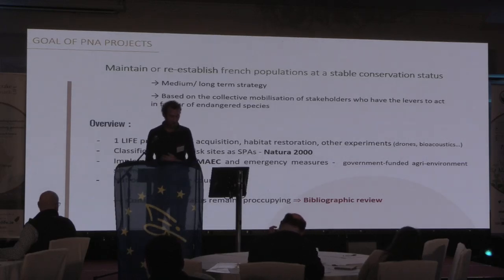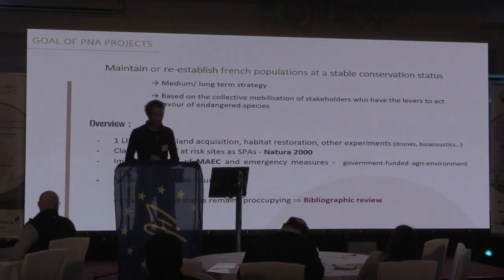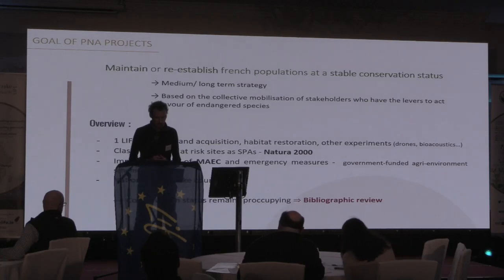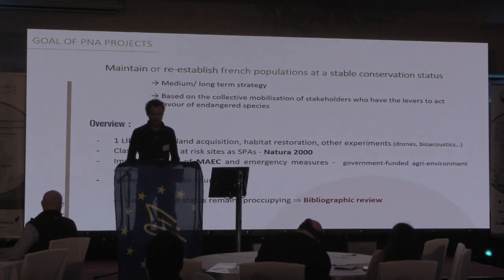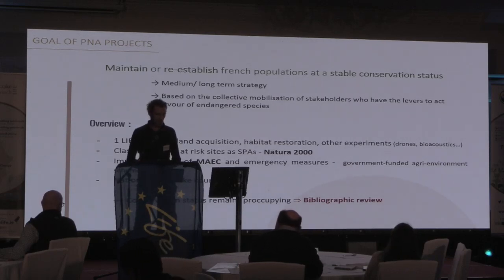And the implementation of MAEC, which can be translated as agro-environmental schemes and emergency measures, which is a direct link and tool we use with farmers to have efficient measures to protect corncrakes. And obviously, we are counting corncrakes on the national territory.